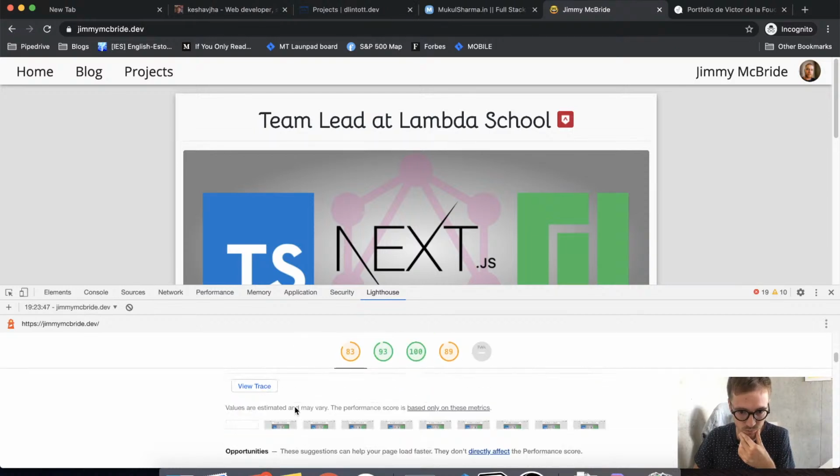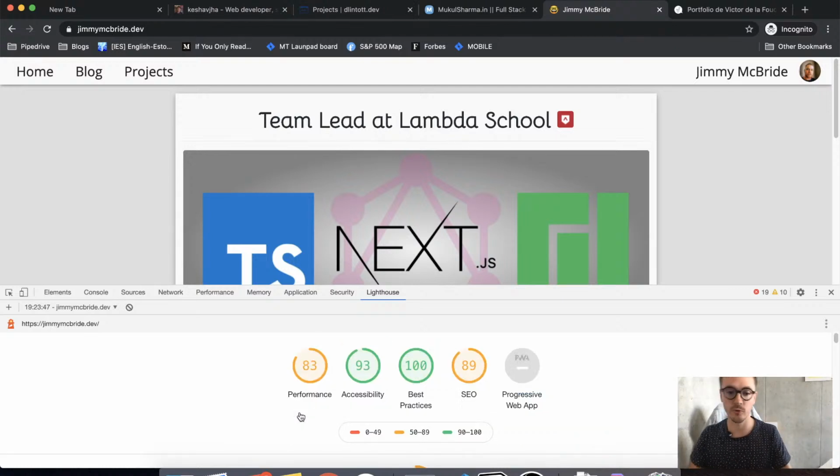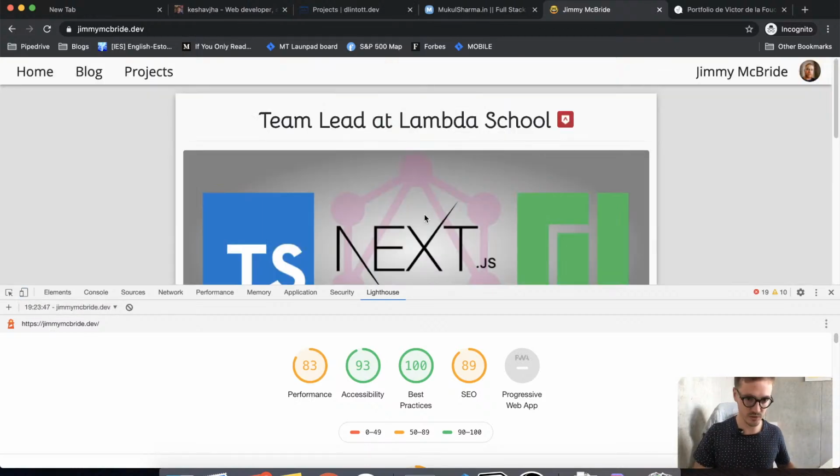And first contentful paint is slow. Serve images in next-generation formats. Small things you can improve. Run the Lighthouse Report yourself and take a look at those things. And yeah, it's responsive. I'm not going to go there. So with that said, Jimmy, great job.